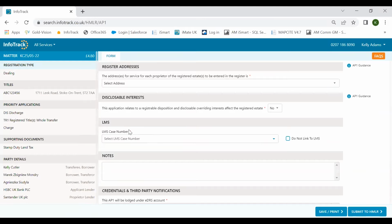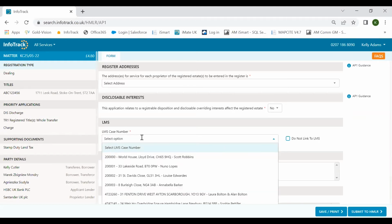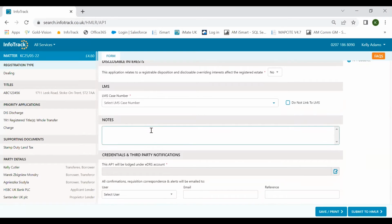Here we have what I like to call an integration within an integration. So if you do use LMS, you can link your application to your LMS case number and we'll automatically send them your submission receipt and then completion of registration details once your application is complete. This is a fully flexible form, so if you have any information that you want to let your caseworker know of, you can add anything in this note section below.